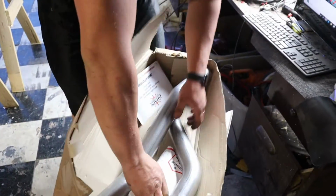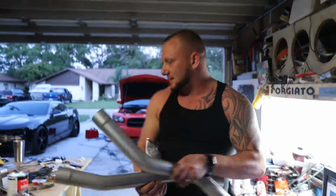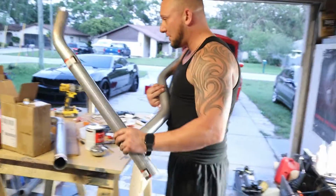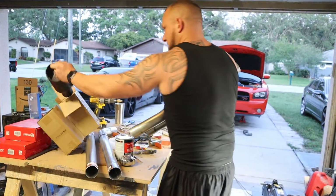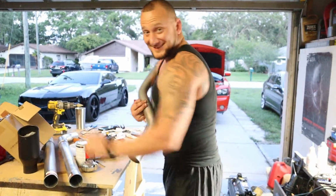All right. Yes, sir. We got a mid muffler delete. We got a rear muffler delete that Boogie don't know about. And then we got some new all black tips for the rear. Let's get it in.